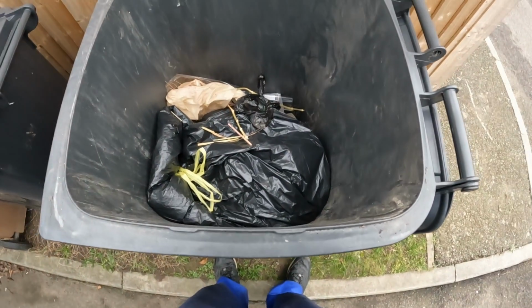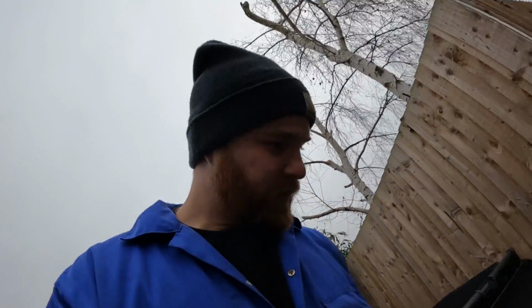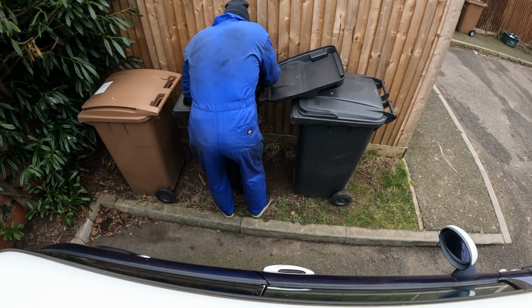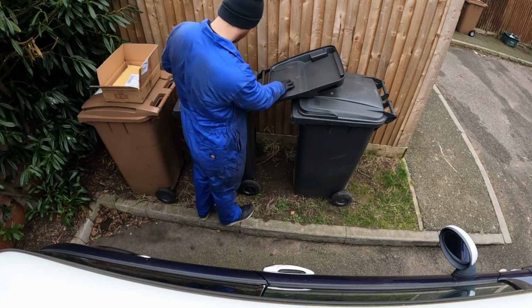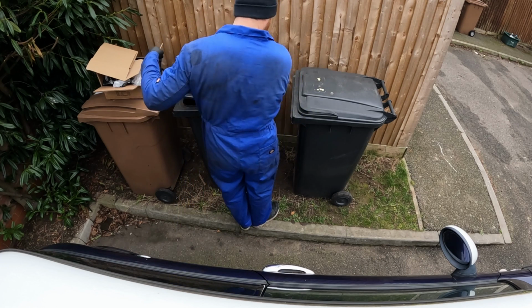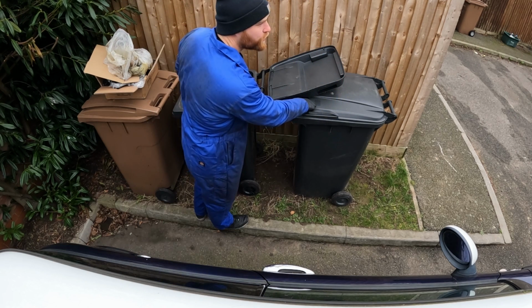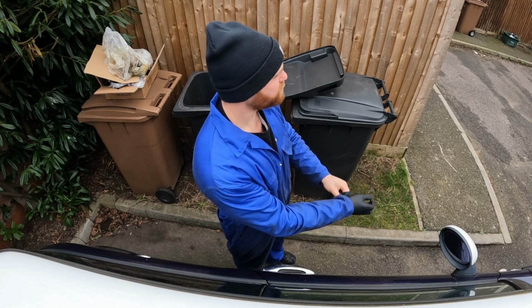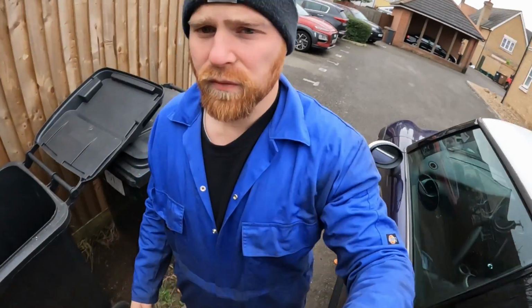It was an empty bin, so they're all at the bottom. So I've now got to go dumpster diving to get it out. Guess what? It's not in there. I am done with this week. I'm done.